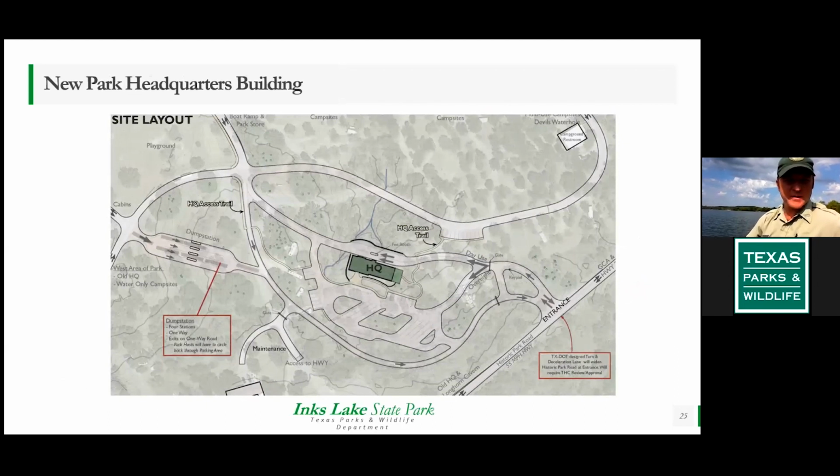So here is a site layout for the park headquarters that I was just discussing. As you can see on the right side, you have the entrance, the flow in, and then you have a Y split for the day use and the overnight visitors. So we'll have all that. And then to the far left, we have that new 4-lane dump station for visitors to be able to dump their RVs once they leave the park.